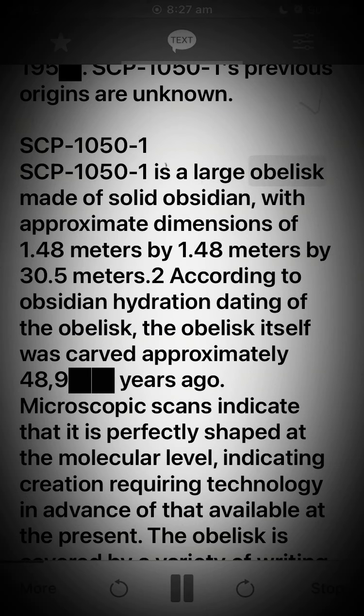SCP-1050-1 is a large obelisk made of solid obsidian, with approximate dimensions of 1.48 meters by 1.48 meters by 30.5 meters. According to obsidian hydration dating of the obelisk, the obelisk itself was carved approximately 48.9 years ago. Microscopic scans indicate that it is perfectly shaped at the molecular level, indicating creation requiring technology in advance of that available at the present.